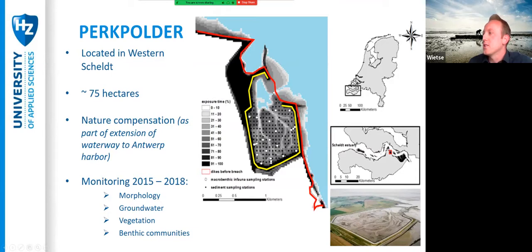What you can see here, the red line is essentially the dike before the breach, and the yellow line represents the current area that is now flooded twice daily. We've done monitoring with the consortium between 2015 and 2018 of the evolution of the morphology, the groundwater, the vegetation, and also the benthic, so the bottom communities. And I just want to share some highlights.